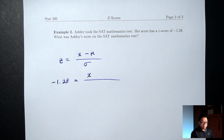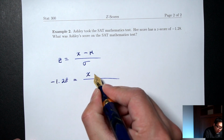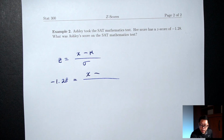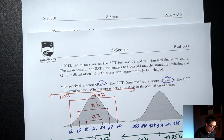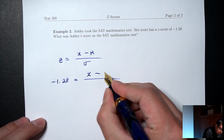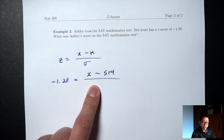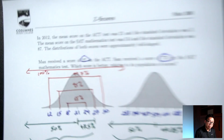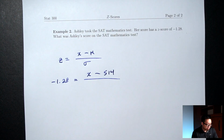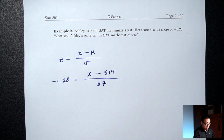Okay, x is the SAT math score. That's what we're looking for. So I'll leave it as x minus the mean. That's the symbol for mean. The mean for the SAT math score was what? 514. And then on the bottom, that's the symbol for standard deviation. The standard deviation for the SAT math was 87. And now our job is to find x.